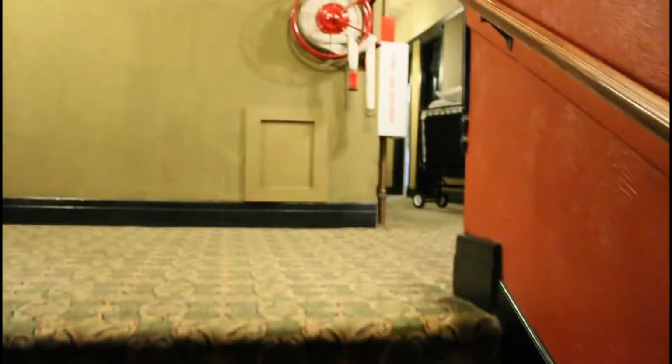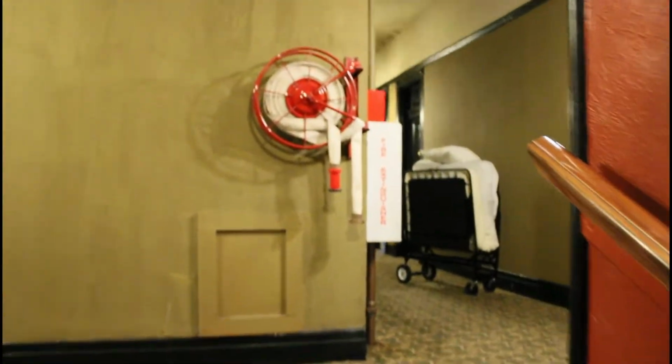Go upstairs real quick. This is so cool. Getting to go in this famous of a hotel is freaking cool. Oh yeah. Got the old fire hose roll.